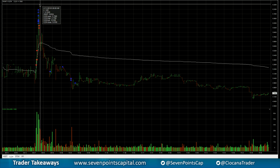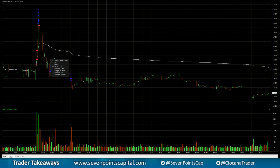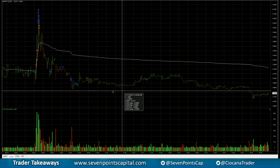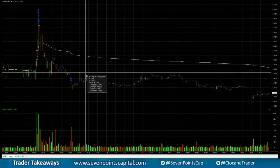So I had about quarter size on the front side, and then I had my full size on the back side, and I just held it all the way back to the entry price and pretty much just scaled out as it was breaking down. So this is my second best winner on the day.